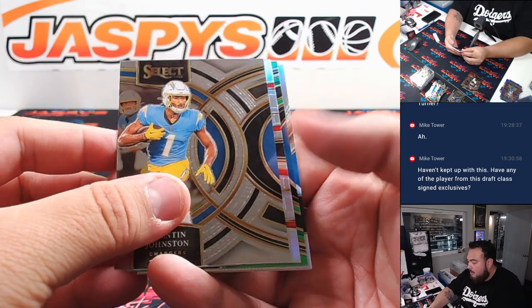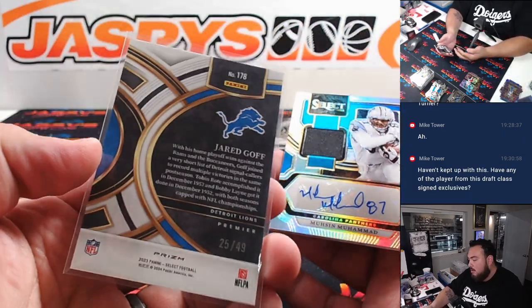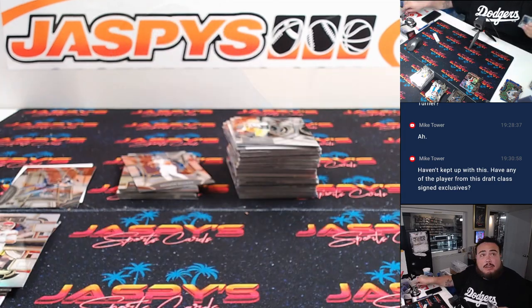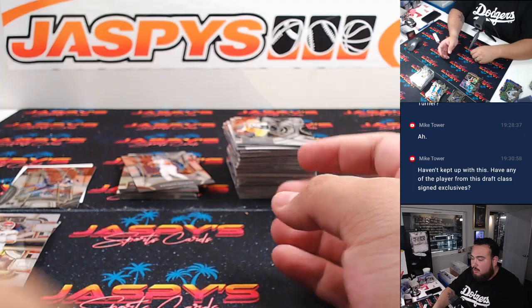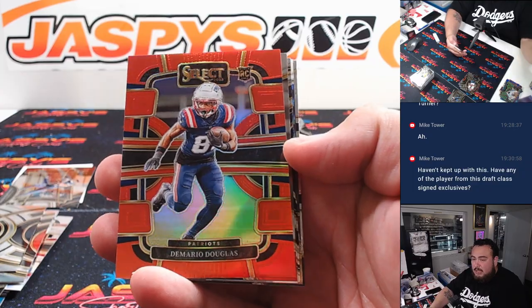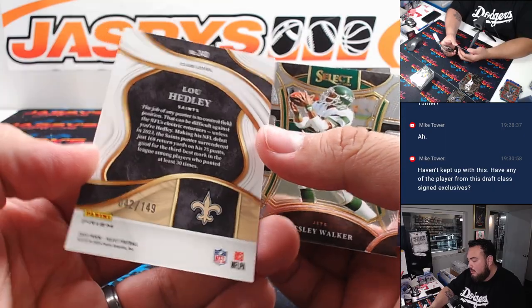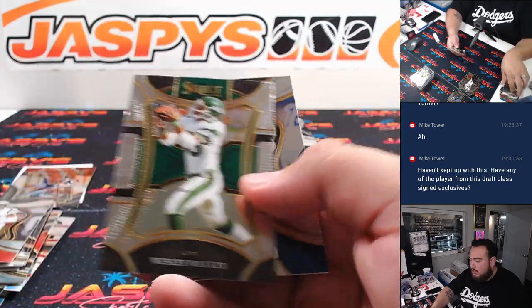Alright, we got a green coming up, it looks like. But it looks like it's a lime green. Jared Goff. Out of 49, then we got a Muhammad. $199. Got Carolina Panthers there going to Michael Hickey. And we got a Mario Douglas to $99. And then we got a Lou Headley to $149. For the Saints.